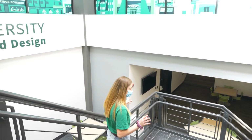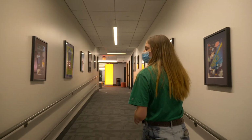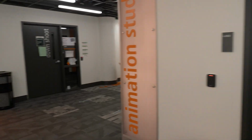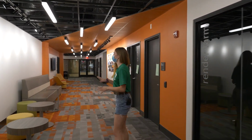So this is our VFX Lab and area. A lot of art and design stuff down here. We actually had just gotten a huge donation. Down this way, we have our render farm, our downshoot. We also have a green screen room as well as a computer lab.